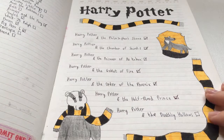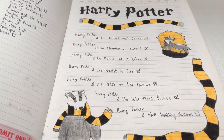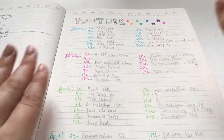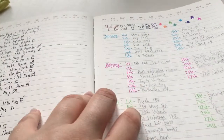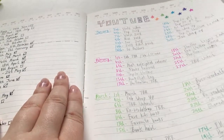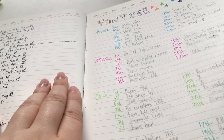I just thought it was really cute, and I like this. This is one of my high effort pages. This is really simple. This is my YouTube page. This is where I plan the videos I'm going to upload. I kept it really basic. I write everything in pencil in case I decide to change it, which I often do. And this just helps me keep on top of what I'm uploading and when.